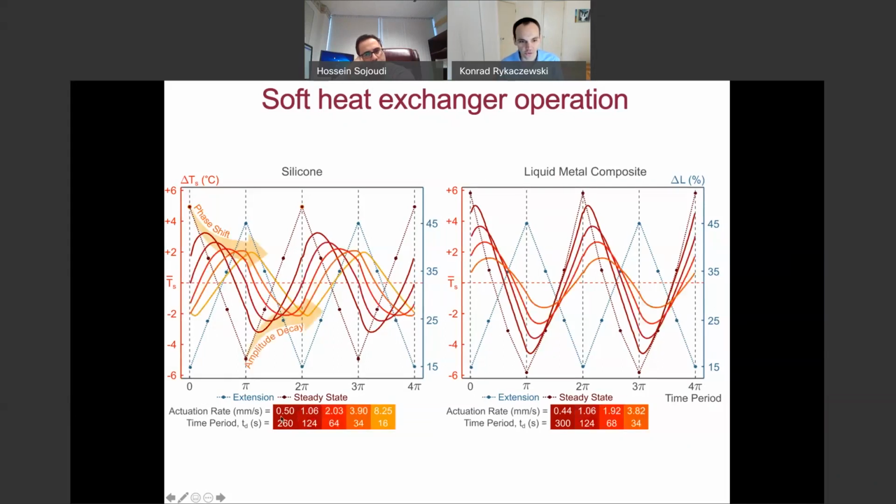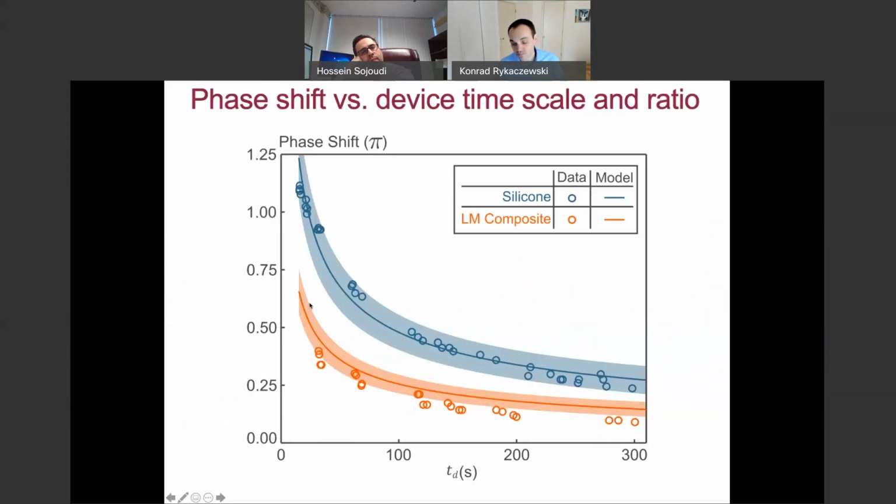And as you do many experiments with a faster rate of extension and contraction of the pipe, you start seeing a trend more clearly. There's a phase shift and an amplitude decay. This becomes much more evident when you plot the phase shift versus the device timescale. And you see that for the silicone device right here, and then for the liquid metal device, you see this very clear trend.